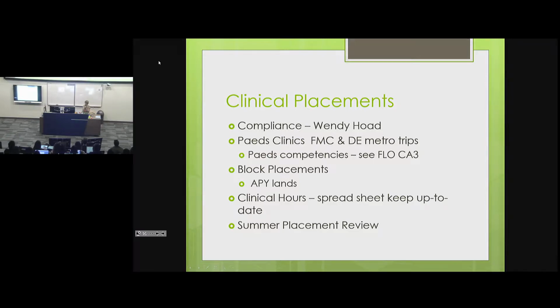The likelihood is that each of you this year will have at least one block placement of 5 weeks. It may not be possible to have more than that. We normally have one in each semester. We're working hard towards that, but I want to warn you that it's probably not going to be possible for everyone to have 2 block placements. So to make the most of any placement that you have is very important.